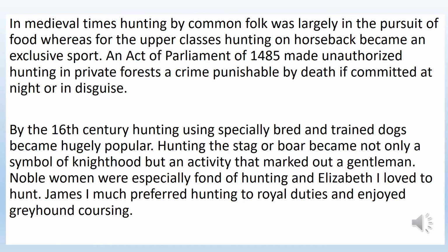In medieval times, hunting by common folk was largely in the pursuit of food. Whereas for the upper classes, hunting on horseback became an exclusive sport. An Act of Parliament of 1485 made unauthorized hunting in private forests a crime, punishable by death if committed at night or in disguise.